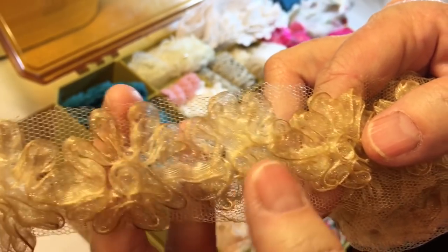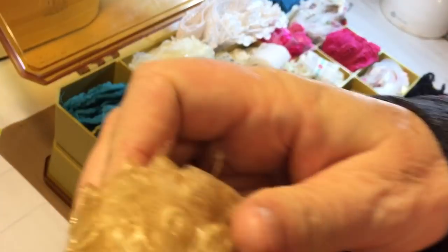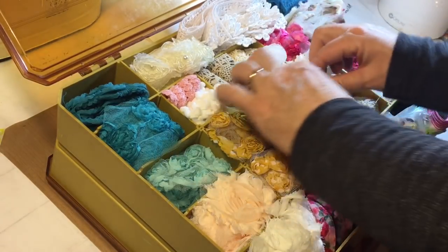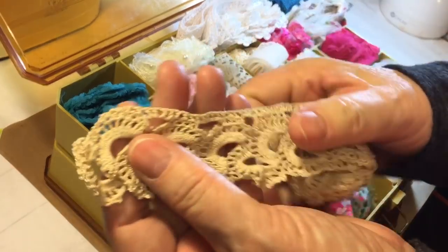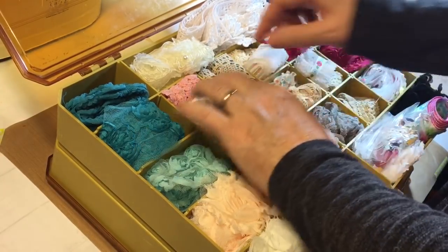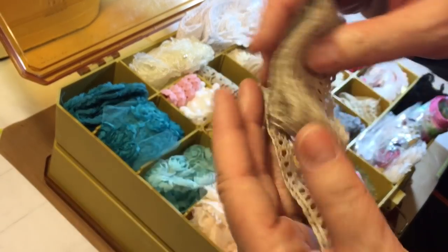The edges are darker than the middle, and so I wanted to show you that little hint. So anyway, that's kind of Hobby Lobby. There's a few crocheted pieces in here that are ribbon-like or edging or trim-like. So I do have those in here as well.